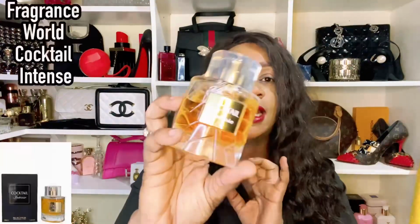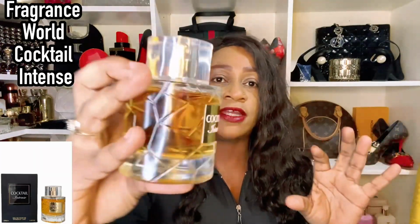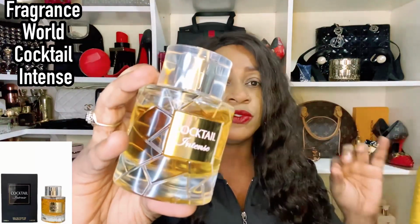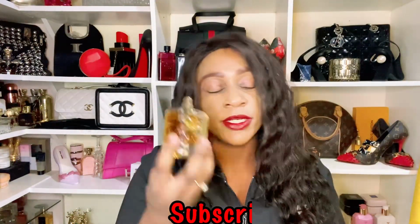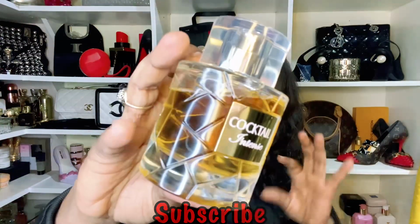Next up is Fragrance World, and this is Cocktail Intense. Cocktail Intense, as you can see just by the bottle here, is duping Kilian's Angels' Share. I've got a second one here because this one is an alternative, but I have one that I feel is actually better to my nose. But if you were looking for a dupe, or you wanted to know how Kilian Angels' Share kind of smells like, you could pay a little bit of some coins and get your nose on Cocktail Intense from Fragrance World.